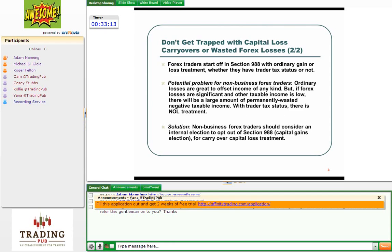Forex traders don't have to worry about the capital losses much. They basically start with ordinary gain and loss treatment, so that's a huge benefit for Forex traders, especially someone getting in that may lose some money. You get ordinary gain and loss treatment on it, so that's better than trading stocks and losing money right off the bat when you're trying to learn, because you're going to be able to get full benefit for those losses against other income, assuming you have other income.